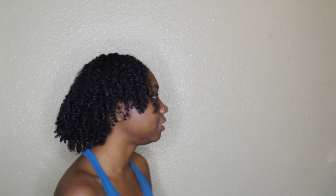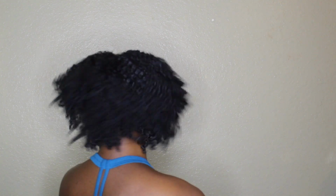So I really love these results. My hair is defined, it's soft, and it looks fabulous. This is the back. Guys, these two products are definitely Naturalx2 approved. They're actually my new favorite.